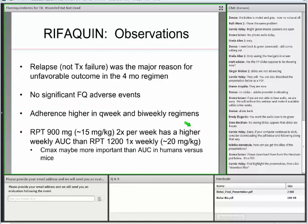Observations from this study were that, again, relapse, not treatment failure, was the major reason for an unfavorable outcome. No quinolone adverse events of significance were noticed. The authors pointed out that adherence in the weekly and biweekly continuation phase regimens was higher than with standard therapy. They also pointed out that biweekly rifapentine at a lower dose gives a higher weekly AUC than the high dose, and therefore, since the once weekly lower AUC regimen did so well, maybe AUC is too heavily emphasized, and Cmax may be an important parameter with the rifamycins.